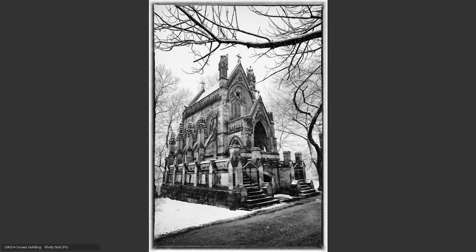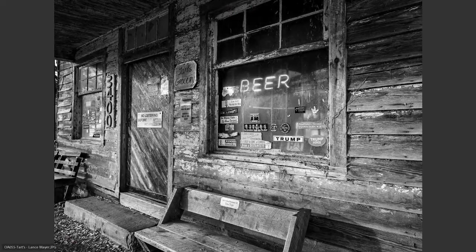Wally Nell, Snowy Building, 19 points. Bill comments, the subject is interesting owing to the worn, decomposing nature of the building. I'd like a bit more contrast. The slim beyond on the left side edge is distracting.